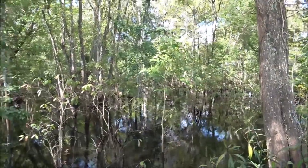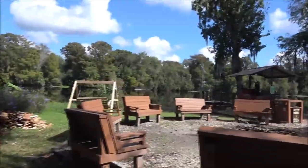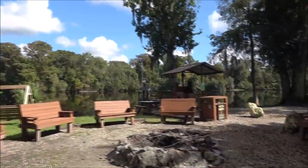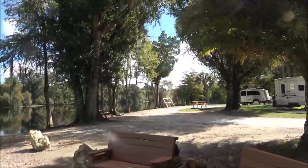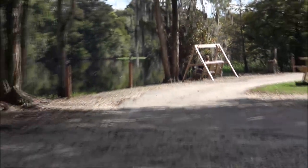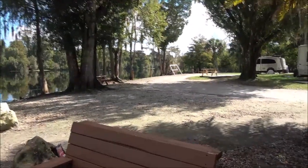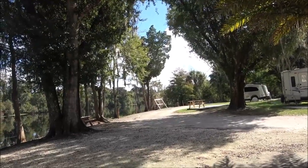There's gar in here too. We got alligator gar, I think it is, in this river. We've got mudfish in this river. Snakehead in this river. Oh, there's Monkey. She's sitting over there at the swing. And I think I will go have a seat with her.